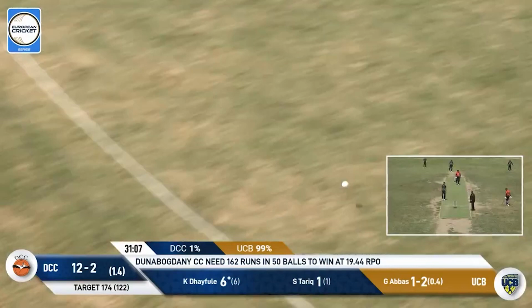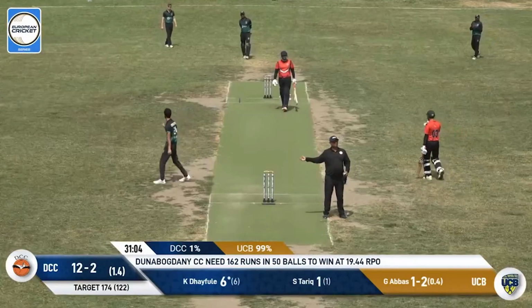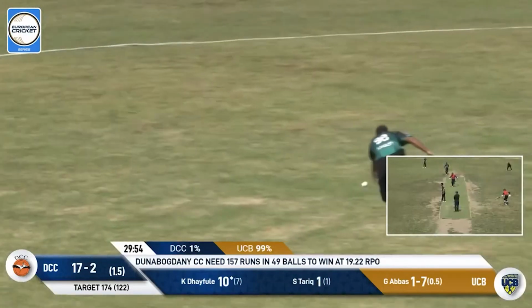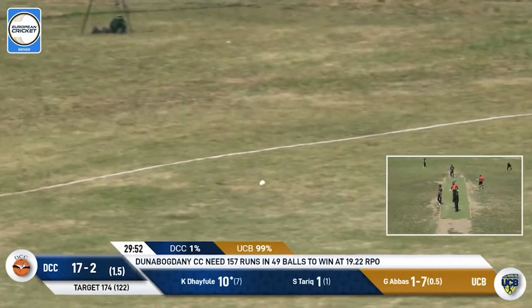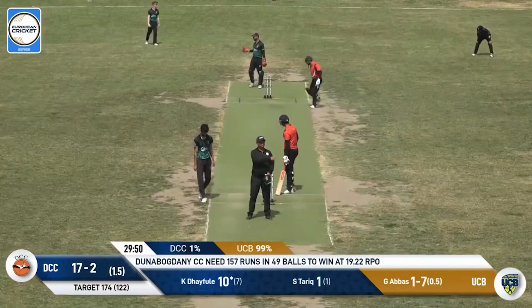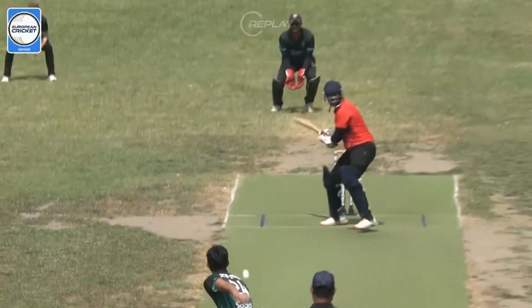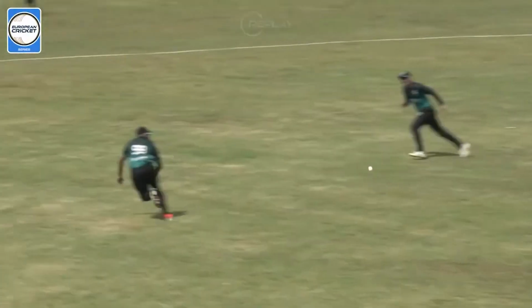Struck firmly down the ground, and it's going to go away for a 4. Really well struck. We might have had one of these at home. This one's pushed away towards cover. It's going to be quite a chase for the fielders. It looks like the ball's going to win that race. This one goes away for a boundary as well. The second over comes to an end. DCC are 21 for 2.